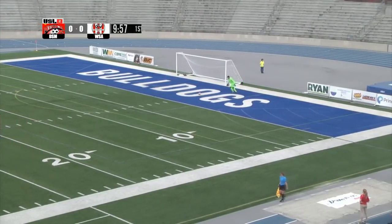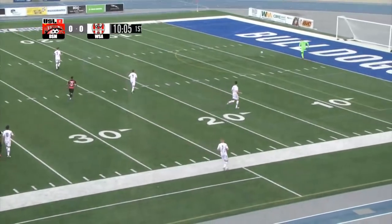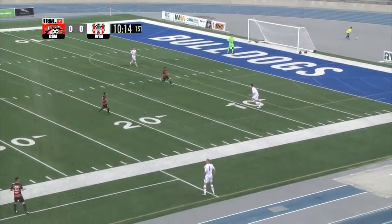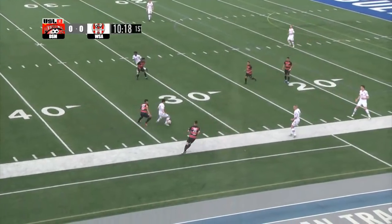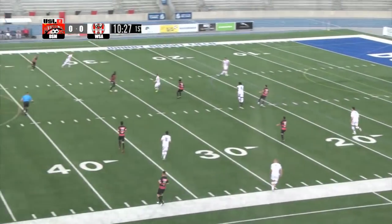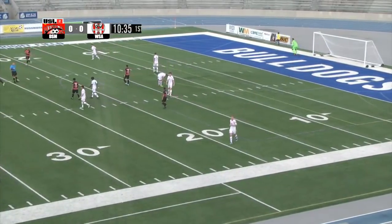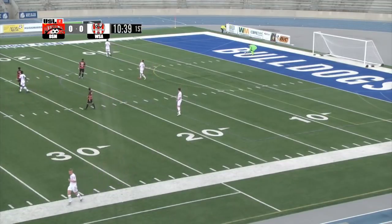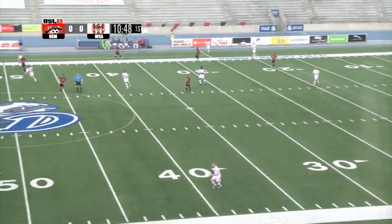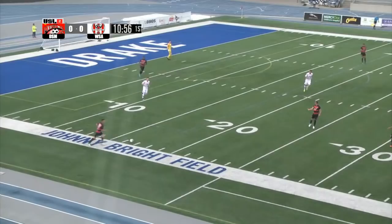They look for Chavez, but it scoots right through. Prozac now sends it up ahead. Again to sneak it through, take it away. And he'll turn, and that'll ricochet out. Goal kick. Turn and run, but the defender's right there. Thomas. Drop it back to Ledgeway. And I'll get it back.